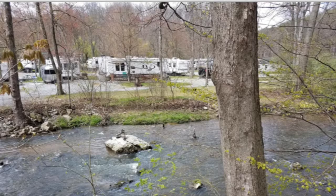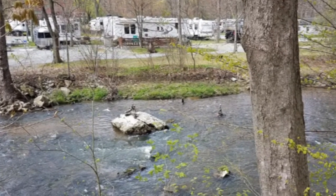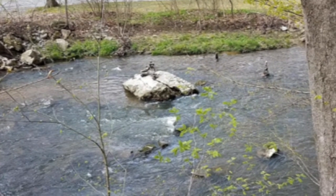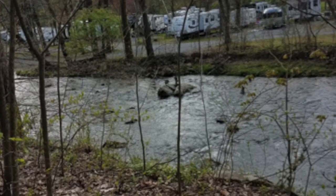Here's another area of the Brandywine, still along the same east branch. And sometimes a blue heron will perch on a rock in the middle of the river. There's not one today, but it's a very nice perch for a bird to watch for fish.